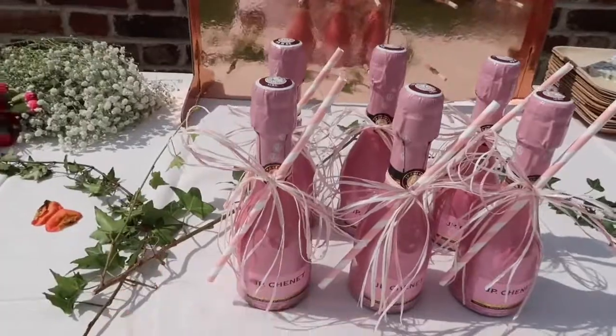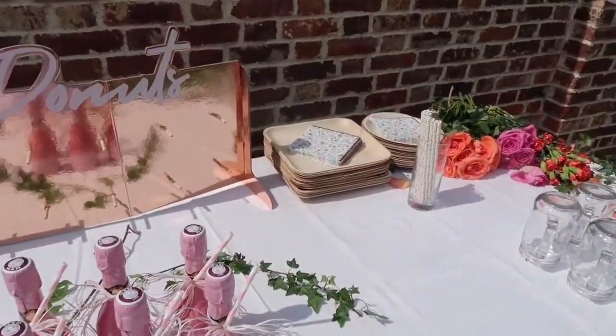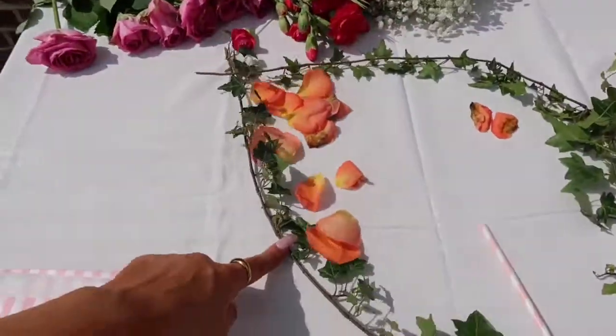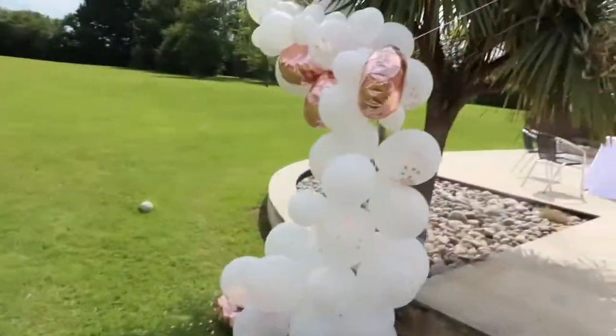All these decorations, all of my balloons and everything are from Ginger Ray, that party brand. Boohoo do it as well. These are adorable. All these flowers were from Morrisons, they were like 90p each. These little bags, you can bring cake and stuff home. Oh, let's move on.